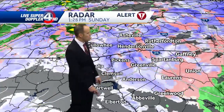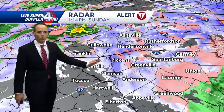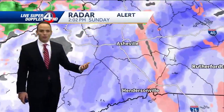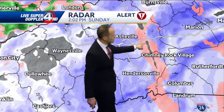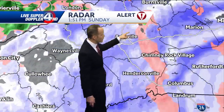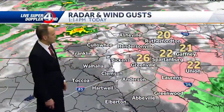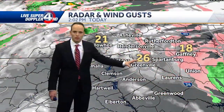Some big flakes moving through Anderson, and this will be snow from here on out across much of the area. And we'll get another band of that moving on through. Still some sleet and freezing rain hanging on here in the French Broad River Valley, up through Hendersonville into Asheville. Watching that closely. Wind gusts have thankfully simmered down just a bit.